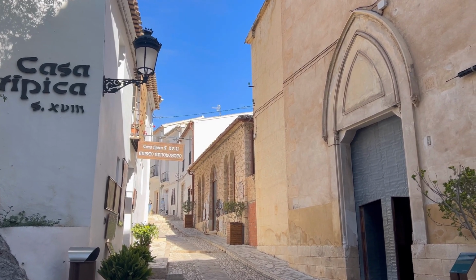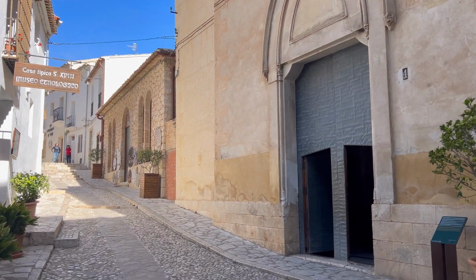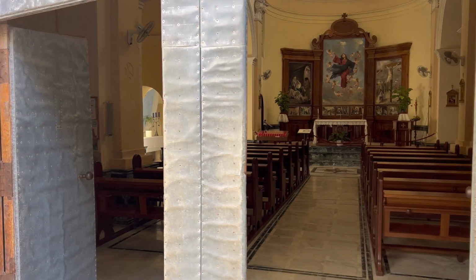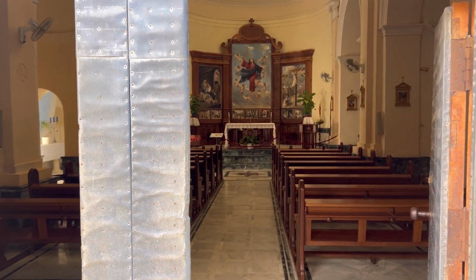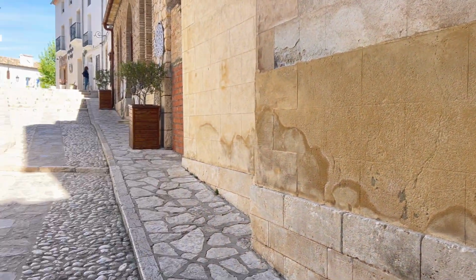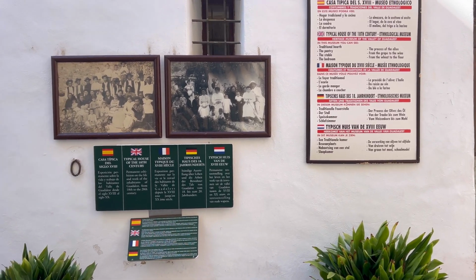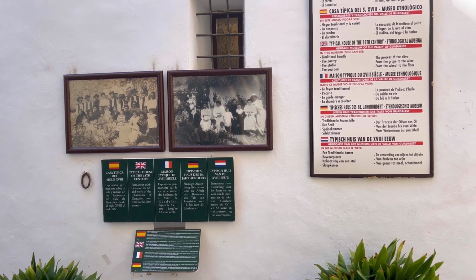These teeny tiny cozy streets are full of magic and a lot of shops, a lot of places to see. One of them is the church, for example. Out of respect, obviously, we will not be getting inside with the camera to show it to you. But this is a church from the 18th century. And right in front of it, there is the typical house of a family of the 18th century that you will be able to visit.